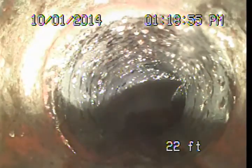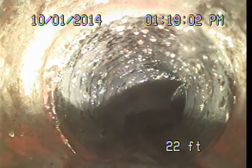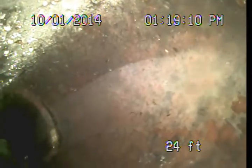And we're going to jog. We're going to make a quick turn to the right and then straight back to the left. A lot of turns in this line. There's our left turn. Straight back to the right again. Just jogged over for whatever reason.